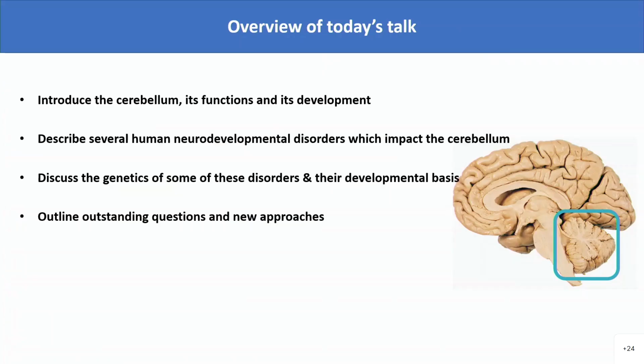Okay, what I'm going to do today is introduce you to the cerebellum, a pretty underappreciated part of the brain, what it does and how it develops and how it impacts several human neurodevelopmental disorders. I'm going to tell you about the genetics of those disorders and some of their developmental basis. And then I'm going to outline where we're going, what approaches we're doing, and try to enthuse you about the cerebellum.